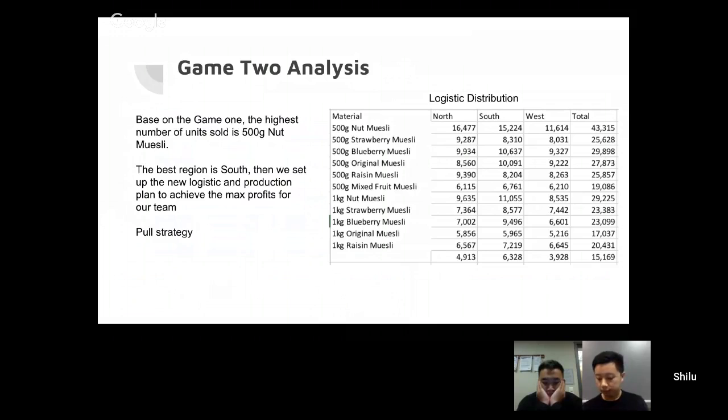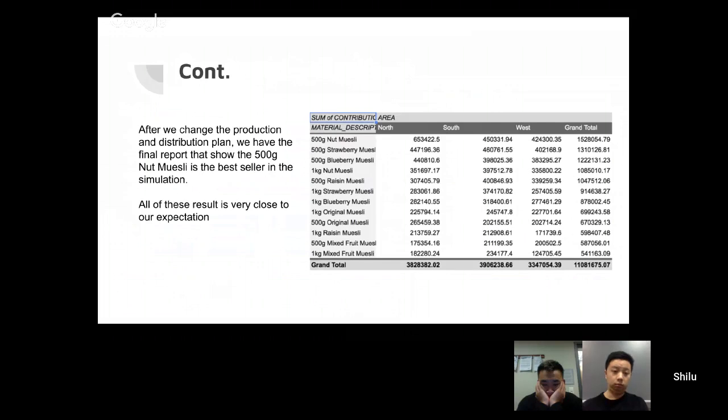Even though the 500 gram nuts sales is over 25,000, we still got much profit from it. And we also used the pull strategy to make the market healthy. This is what we got at the end of game 2, the material and the profit from the region. After we changed the production and distribution plan, the final report shows the 500 gram nuts is the best seller in the simulation. It is very close to our expectation, which means our forecast made a great decision for our team.